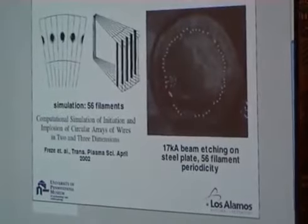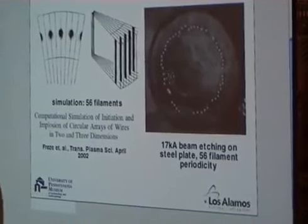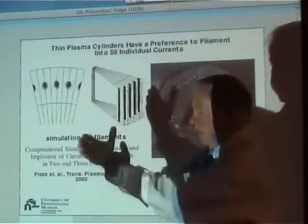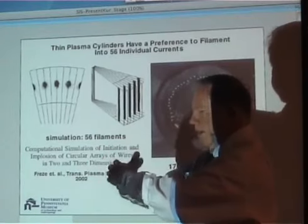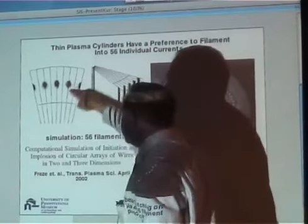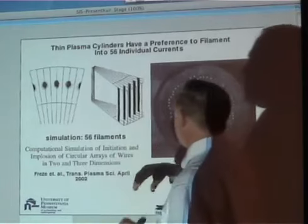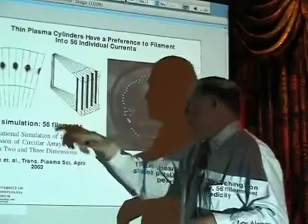Which is important. Now we've looked at this both with supercomputer simulations to determine that indeed 56 is the number, and 56 is the number as you make the cylinder thinner and thinner. The number of filaments goes up to 56, where each one has got an individual pinching magnetic field. If you go beyond that, the magnetic fields kind of come together, and you don't get 128 or so, you get 56.